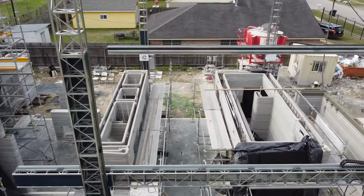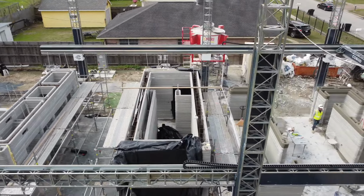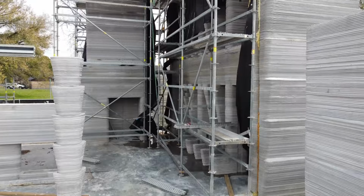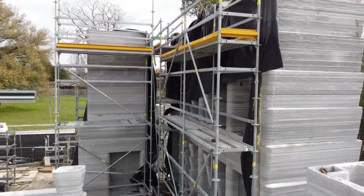We're very proud to be part of this project as the structural engineers and the general contractors on this iconic project. It's the first 3D two-story printed house in the US.